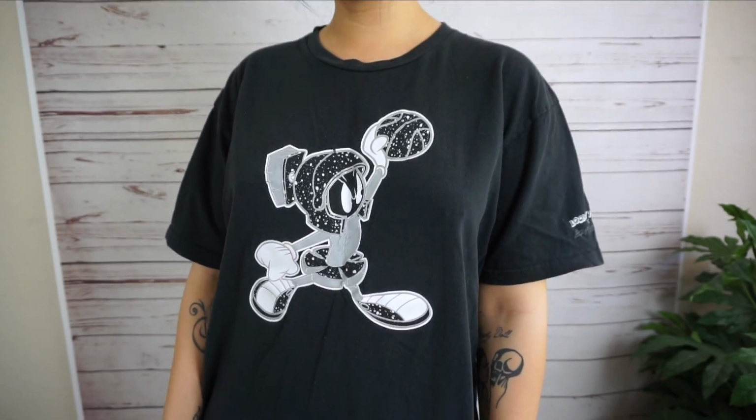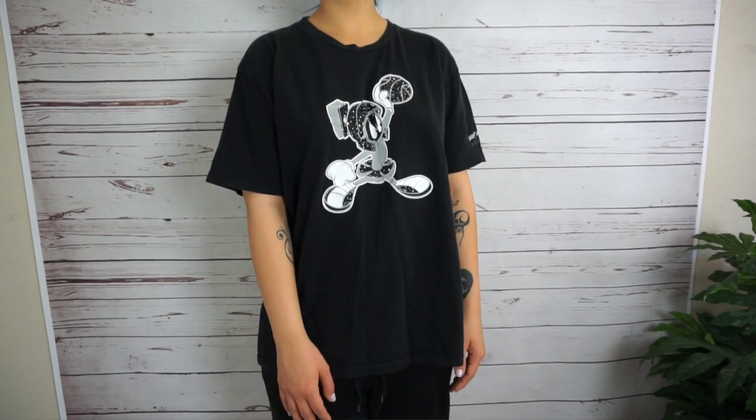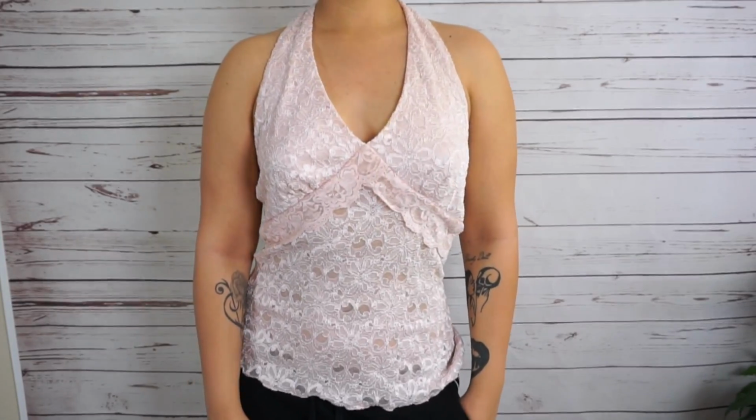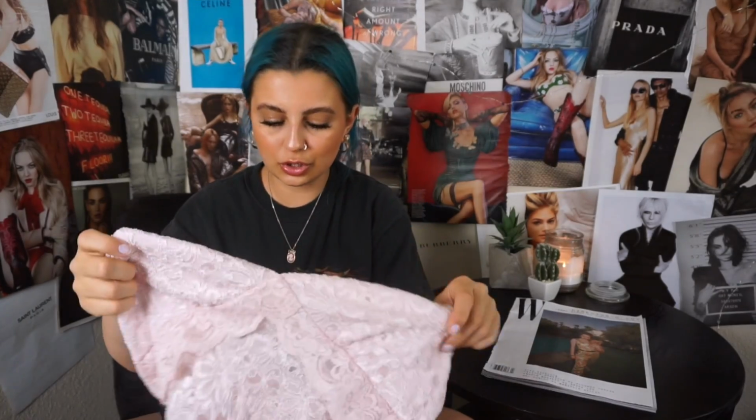They had a collab with Echo Unlimited, so it just really brings me back to the early 2000s. As for the tops, I don't get as lucky as if I were to go to a regular thrift store, but sometimes I do find some really cute pieces, starting with this really pretty lace one. It has that halter. You guys will see it in the try on, but it's just that classic early 2000s. It reminds me of something that Rachel McAdams would wear in some Mean Girls movie.